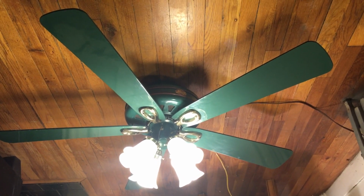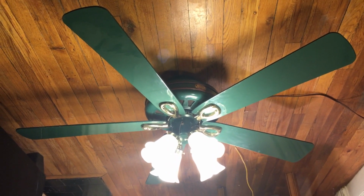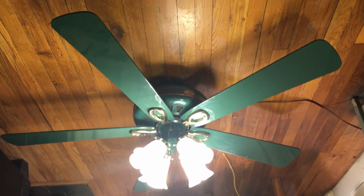But yeah, this is a very nice fan. I love the lights on it. I like the green finish against the lights. It looks very nice. But the funny thing is, the owner told me that the house outside is green.